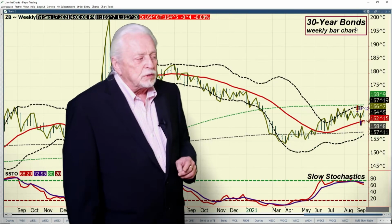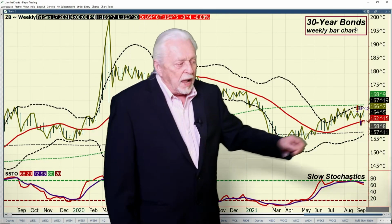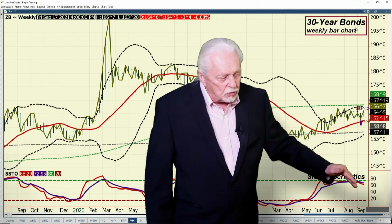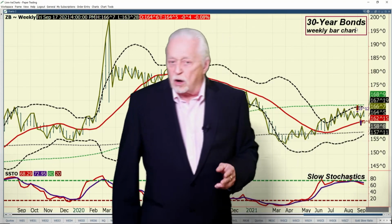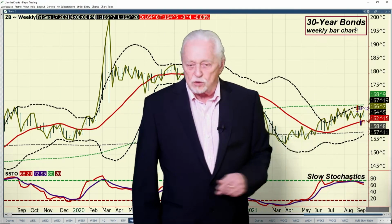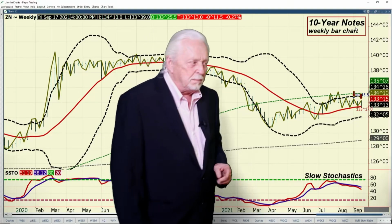We then step over to the 30-year bonds. And as you can see, a higher high, lower low, momentum has turned down. This market lost its way to the upside. It's not trending. It has upside bias and momentum pointing down, not a trend market.